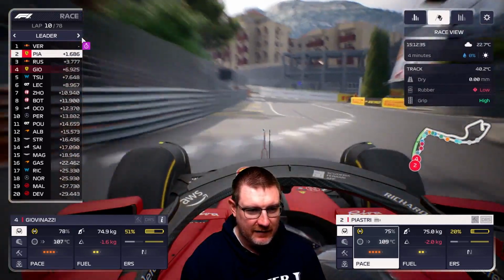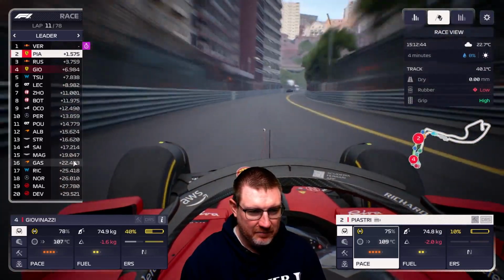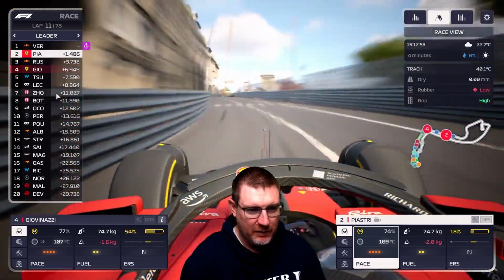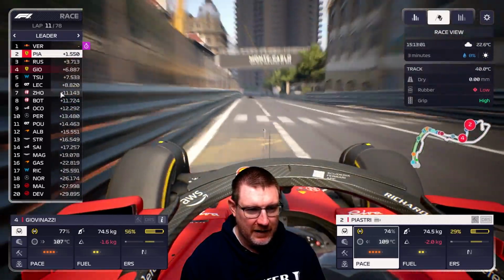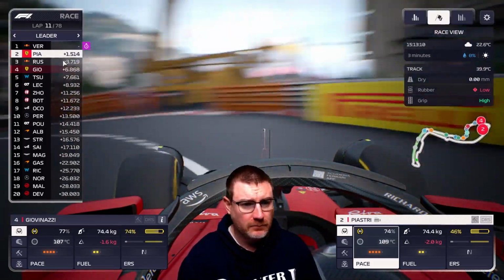Now, in terms of the 20 seconds we need, you can see we've already got it back to Gasly. And, yeah, so we probably, 11 laps in, we're pulling a second a lap on Tsunoda. We'd probably want to be looking to slip in ahead of him, I would imagine. So let's hope we can do that.